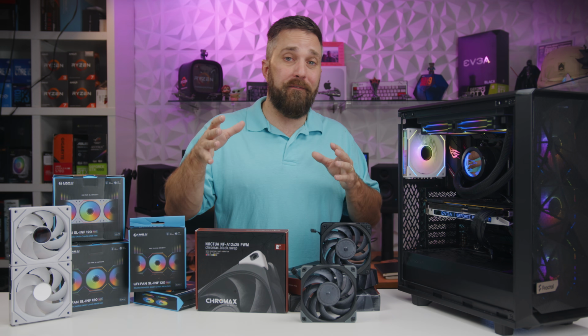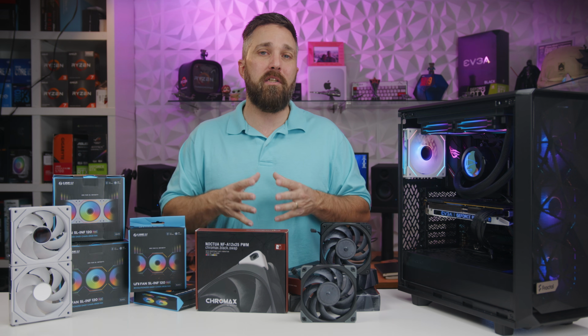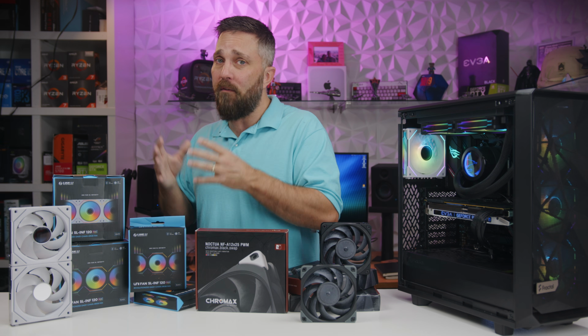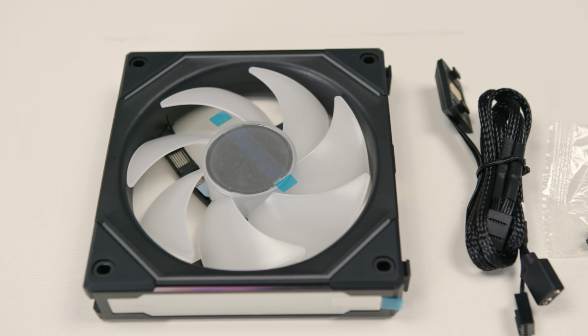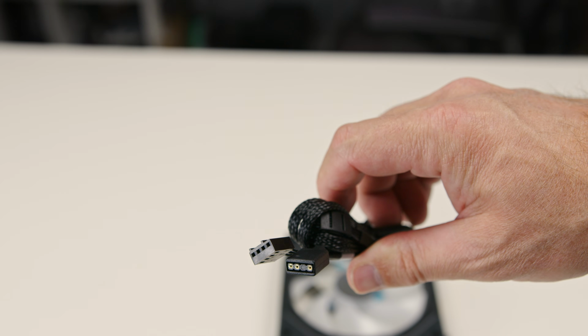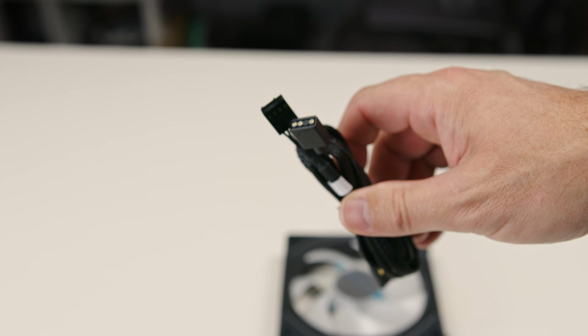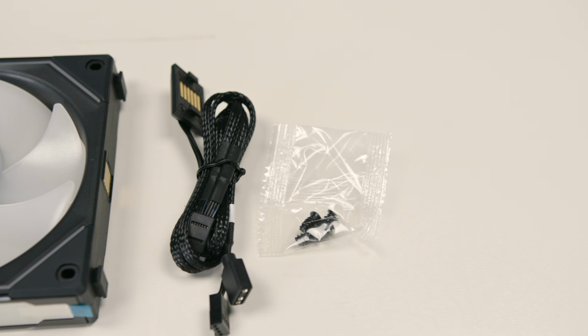We should also look at the features and included accessories for the fans, starting with the Uni fans, which come in single, 3, or 5 packs and are offered in black or white. The single packs only include the fan, a cable that splits the proprietary fan connector into standard PWM and 3-pin RGB cables for directly connecting to the motherboard, and 4 mounting screws.